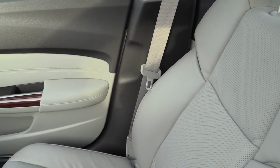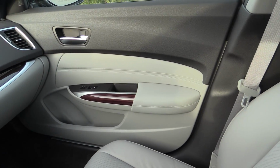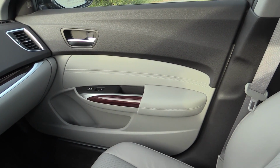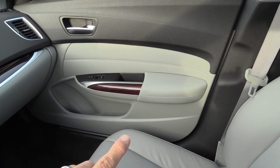Now, our particular tester has the optional light colored interior. I find this very refreshing when you compare it to a sea of black that you normally find in some of the German competition. If we move right on over here to the door panels, we find mostly soft touch plastics, except for hard touch plastics right there at the bottom of the door.